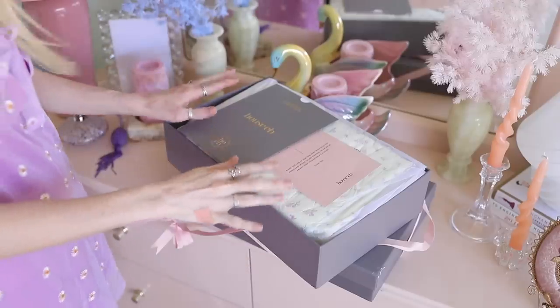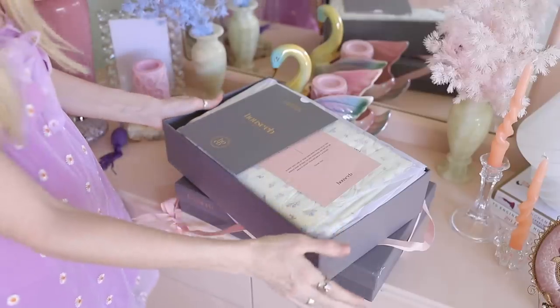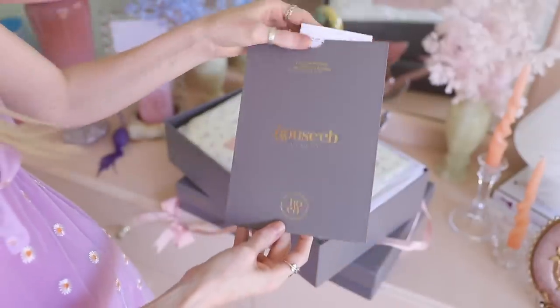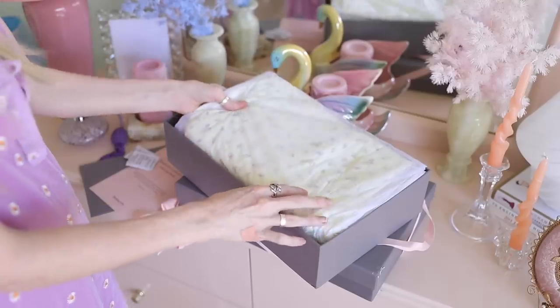I think it's such a shame to throw out nice packaging, so I'm gonna use these to store paperwork in my office. So there's this little card here. I don't know what this is. Oh, this is my invoice. Okay, so they put my invoice in this nice sort of pouch, and each thing looks like it's wrapped individually.